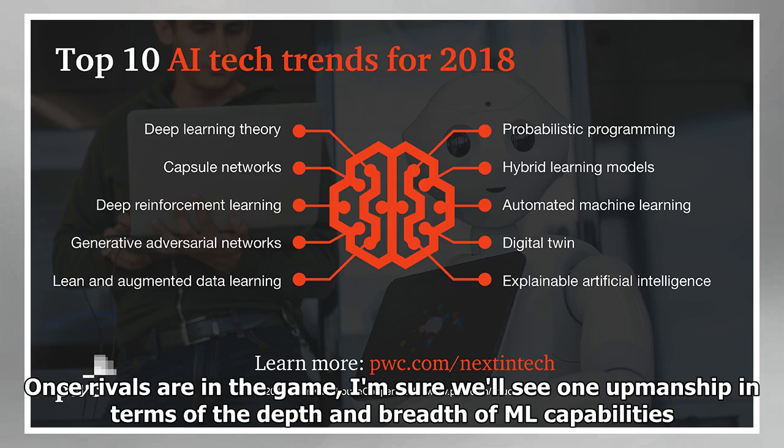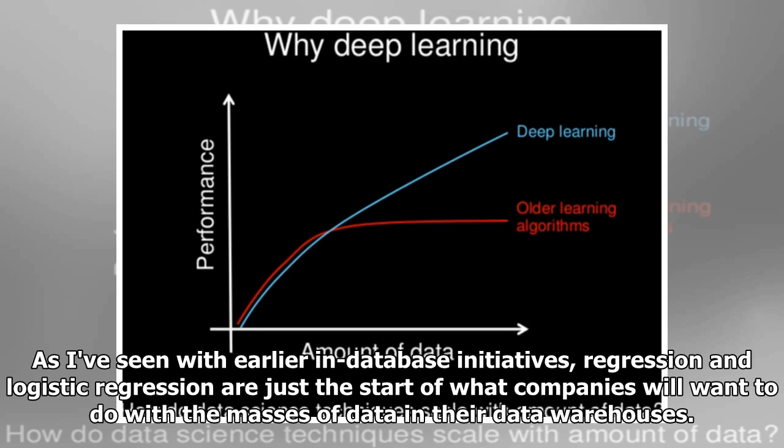Once rivals are in the game, I'm sure we'll see one-upmanship in terms of the depth and breadth of ML capabilities. As I've seen with earlier in-database initiatives, regression and logistic regression are just the start of what companies will want to do with the masses of data in their data warehouses.